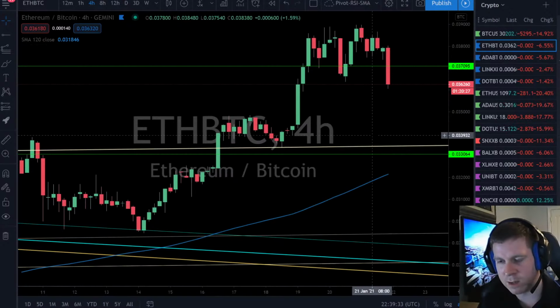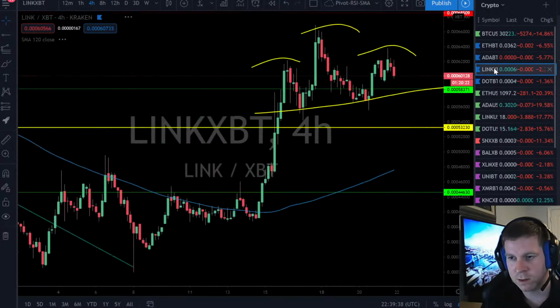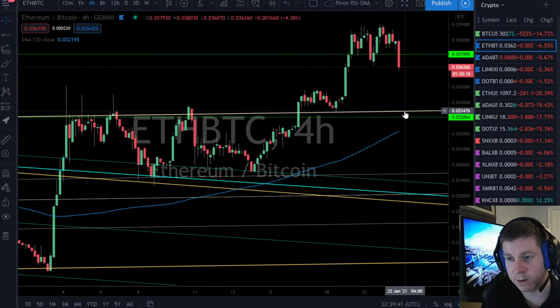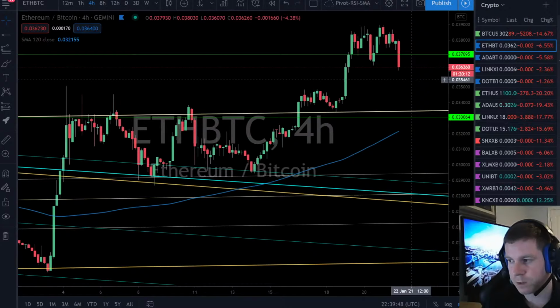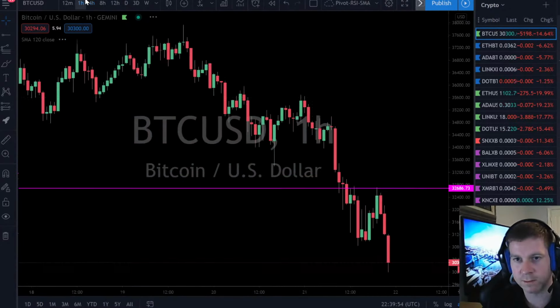I also have my stop. I do have stop losses that are at profit on all these. So if we just get a big monster sell-off here, basically I will be getting stopped out in profit, and then I'll just have to reset and look for new setups. Not very stressful, but let's see what's happening over here with Bitcoin. It's holding that line.